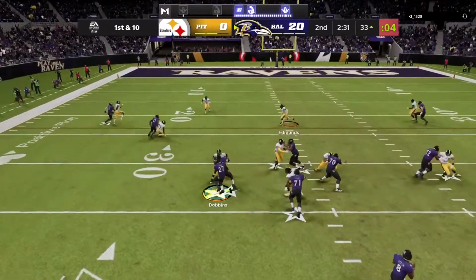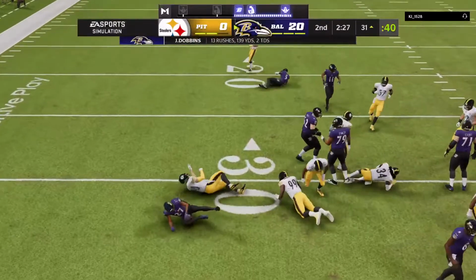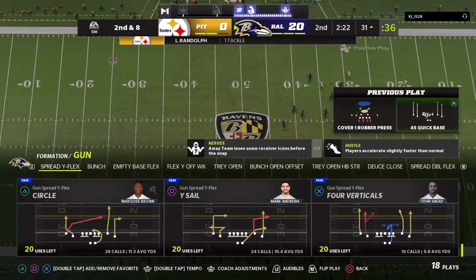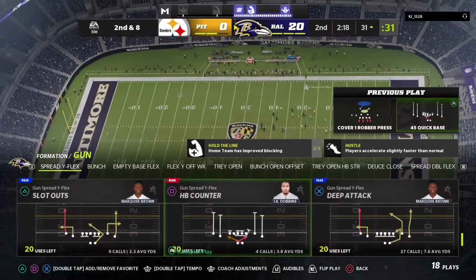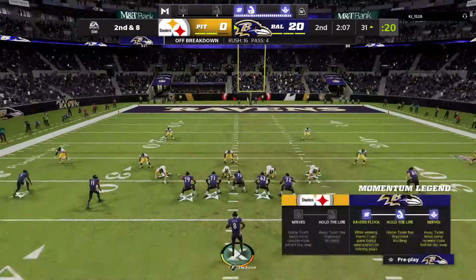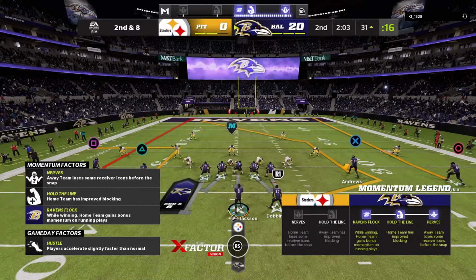A shotgun snap and a give to Dobbins. And he'll get this down to about the 31-yard line. 2 yards on the carry there. It'll be 2nd down. This, the second meeting of these two teams. You might recall they met back in Week 5. And it was the visitors getting the win there, so they'll be looking for the sweep back here at home.